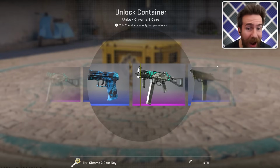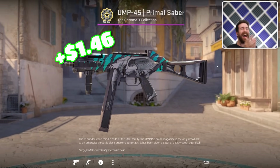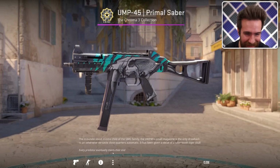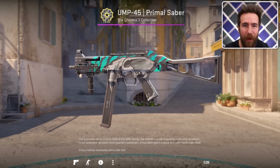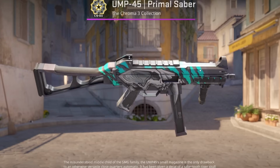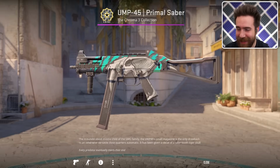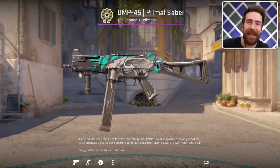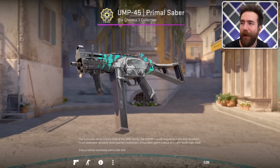Yo! Oh! That was the coolest pink hit I've ever had in my life. Hey, a little Primal Saber. This is clean. Let's go. I know it's just a pink to some of you, but listen, the way that hit was, I wasn't gonna get it, and then it totally got me back.